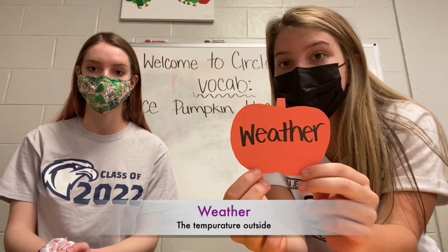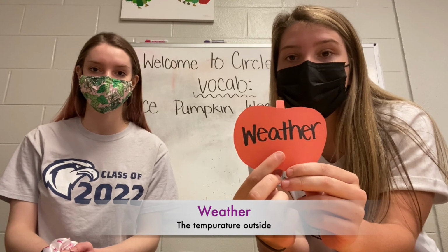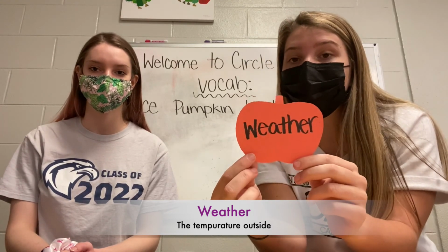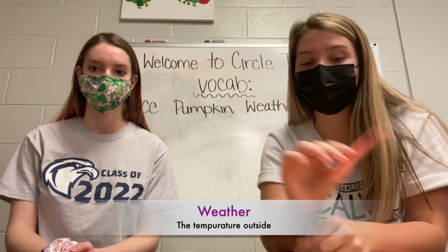Our next vocab word is weather. Does anyone know what weather is? Weather is spelled W-E-A-T-H-E-R. And weather is what it's like outside. So it could be sunny or cloudy or rainy.